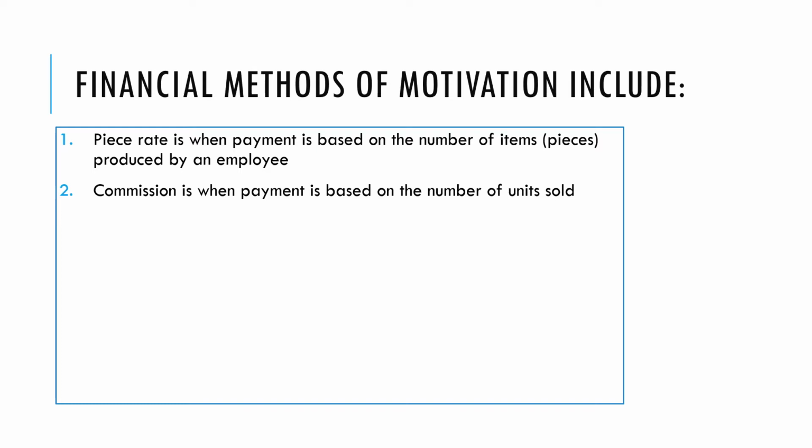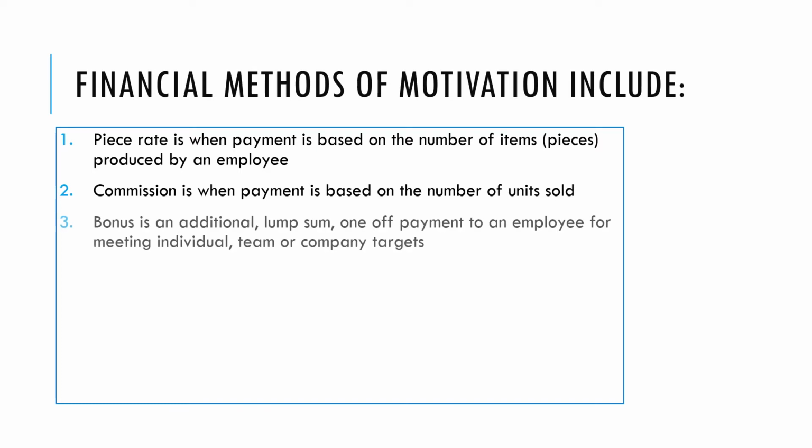The second is commission, and that is not based on producing a unit, but actually selling a unit. So for example, an estate agent, if they sell a house, then they would get paid an amount, and that's called commission. So the key is it's when you sell a unit, not when you produce a unit.